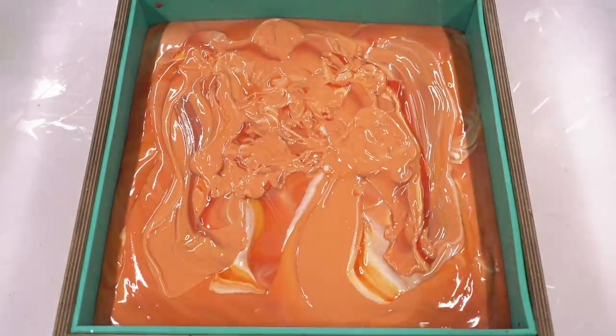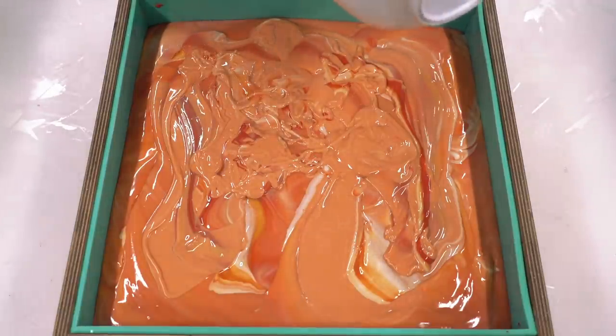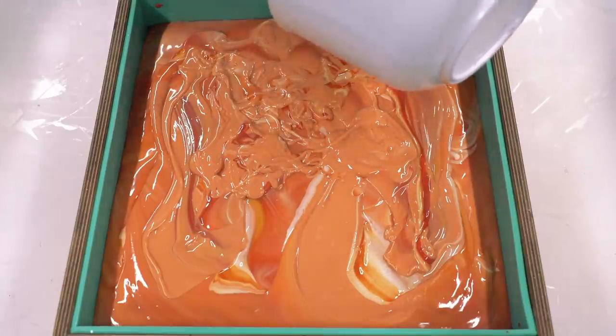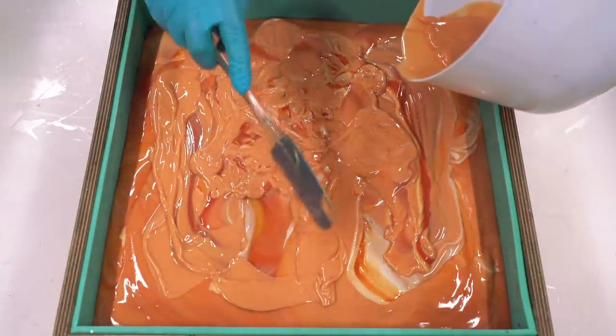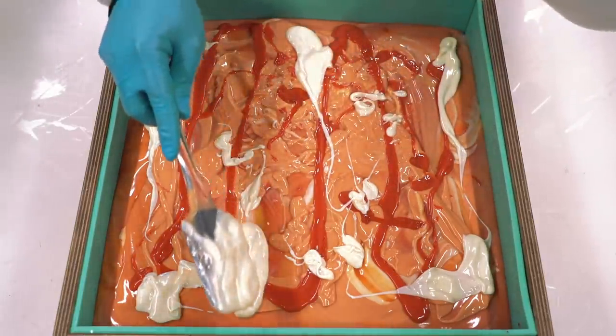Okay, so now it's time to do the drizzle on top. I'm just gonna scrapey-scrapey out all my little white containies, and then we'll just put it on like so. Ooh, this white on top of the orange looks like marshmallow.